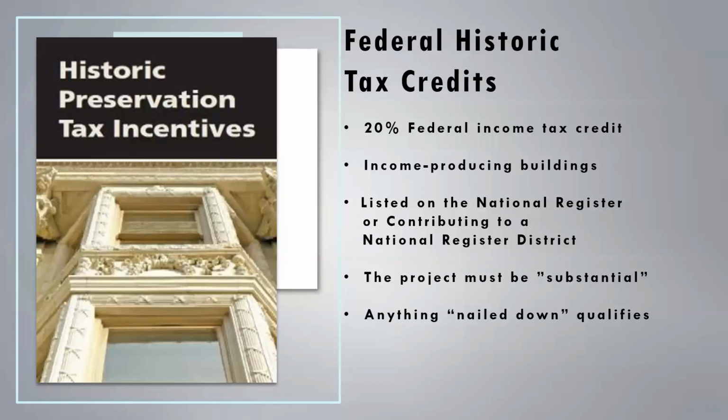I'm not going to go into great detail about these, but I do want you to know that they exist. Federal historic tax credits. They're a 20% federal income tax credit. They are for income producing buildings, and they are for buildings listed on the National Register or contributing to a National Register district. Remember, we talked about contributing earlier. The project needs to be substantial. So somebody's putting a lot of money into these buildings.